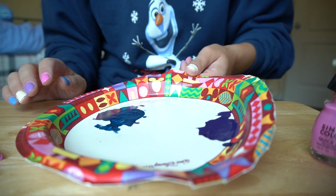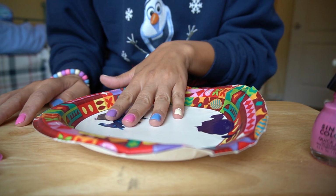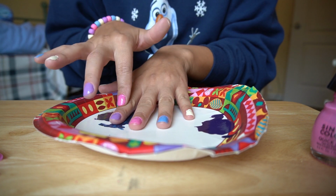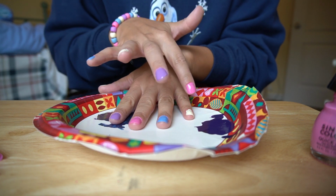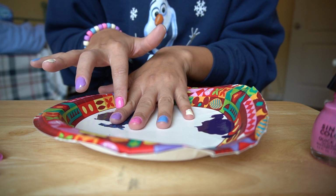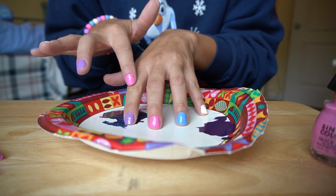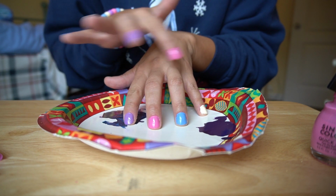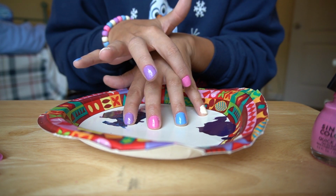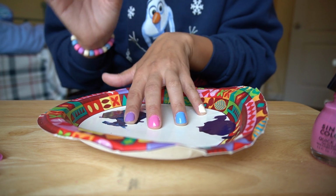Next thing we got going on, we have our Walt Disney World paper plate. Let me think about how I want to do this. Do I want to do the previous? Maybe I'll do blue and white together and pink and purple together. So I'll do the blue on here, the white on here, the purple on here, the pink on here. Is that cute? Should I do white on here, purple on here, blue on here, pink on here? No, I think the blue and the white will look cute together.